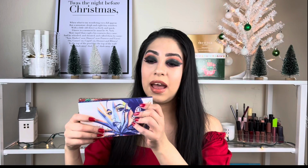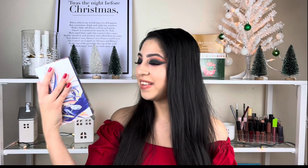I feel like we have more options from TRESLUCE Beauty, but I love it. And also you can put it like this as a display wherever you have your makeup. It looks so beautiful like that. I think I'm gonna put them like this because I have them like that with all my palettes, but I feel like this will be awesome like this. Oh, that looks so cool and so cute.